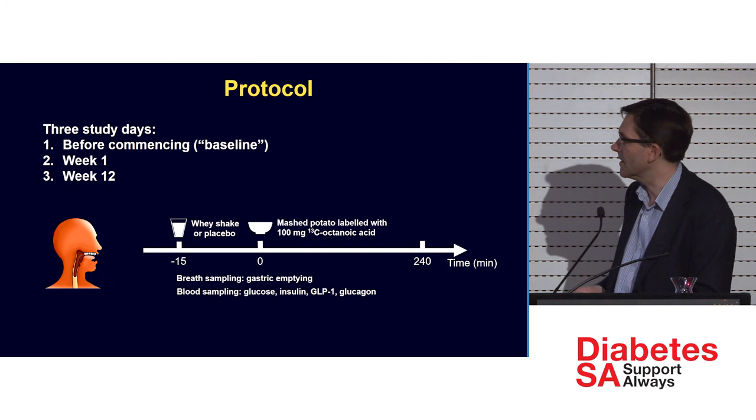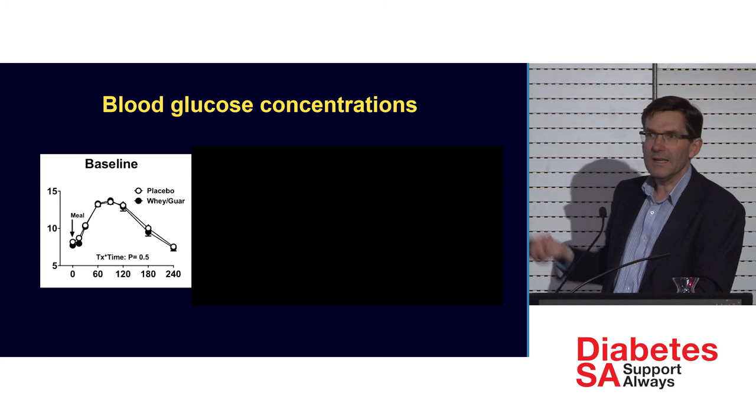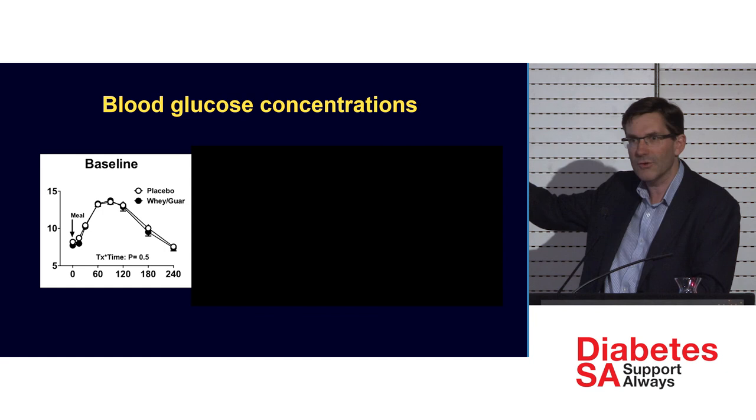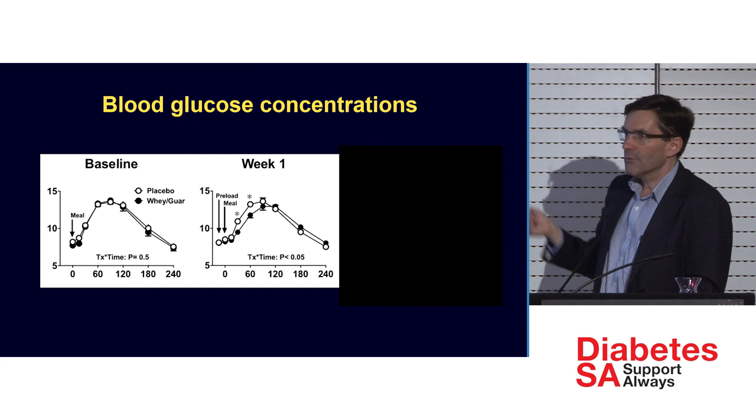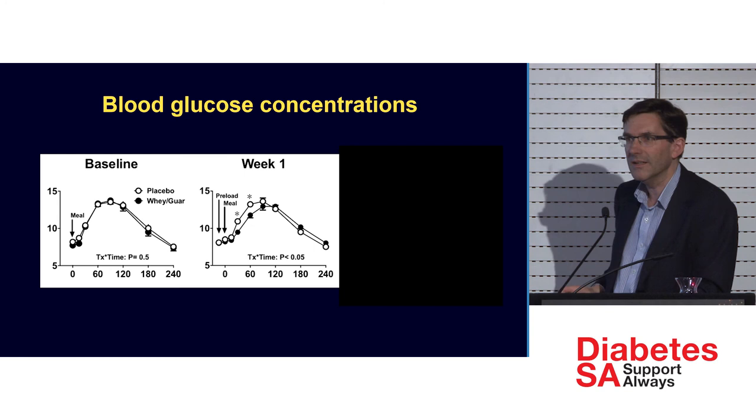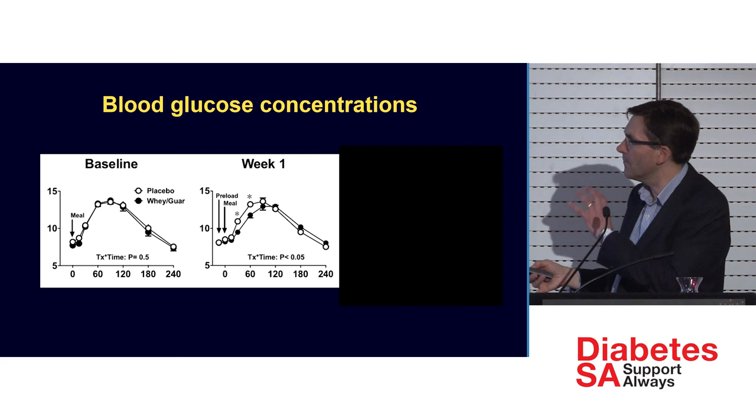So at the visit before they'd had any preload, you can see that the people in the two groups were very well matched with their blood glucose response to that mashed potato meal. It goes up quite high, doesn't it? You know, on average, a peak of 13 or 14. This was their response to the first dose of the preload, and you can see that the people who had the preload had a more delayed rise in their blood glucose, but also the peak was lower, and it was around 1 mmol/L lower. Not a huge amount, but enough to be relevant.